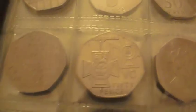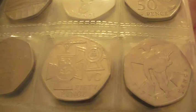Dictionary, £1, nothing more. Victoria Cross, £1, and the second one about £1.50. Together you can probably get a couple of pounds for them. They're both really common. Boy Scouts, £1, £1.50 maybe. Coat of Arms, 50p, nothing more.